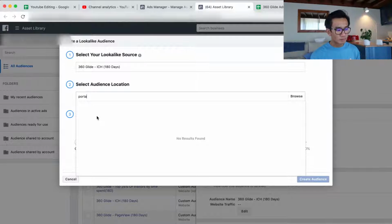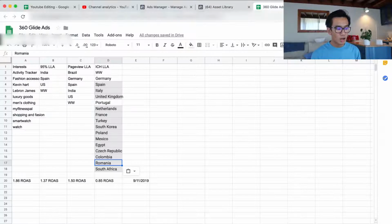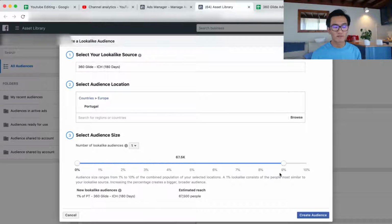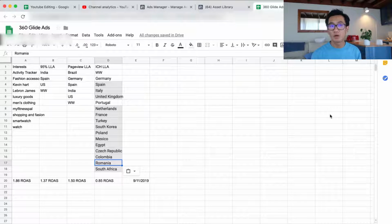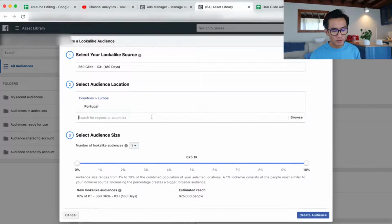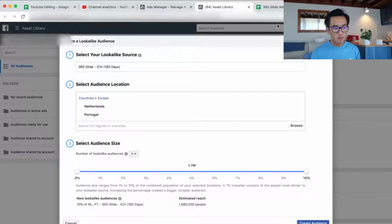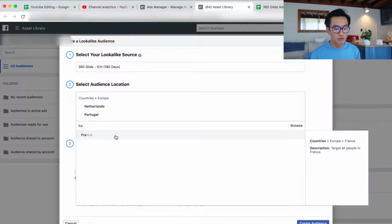As you can see, next is Portugal. I've dragged Portugal from 0 to 10%. It's only 675,000. So it's very small. So what I do is I combine it with Netherlands, and now it bumps up to 1.7 mil. And I'm like, oh, it's still pretty small. Let's combine it with France. And that brings it up to 5.2 mil.